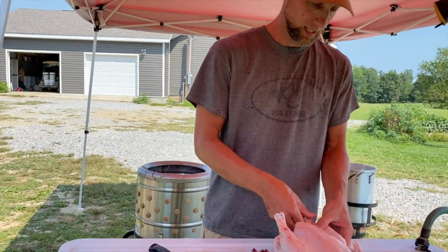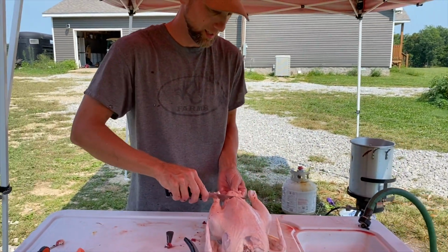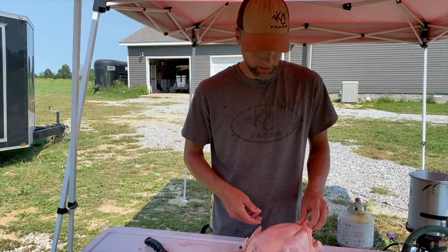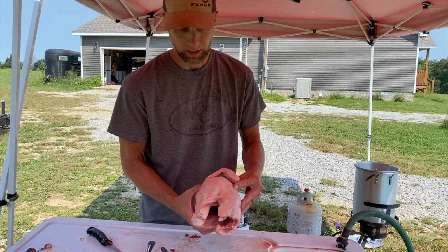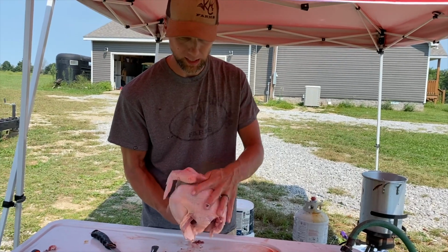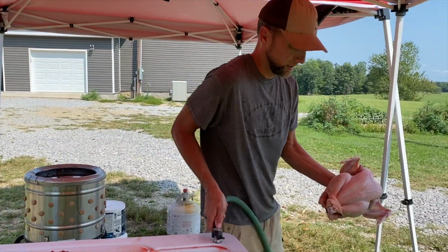The other thing you'll notice, once I get these legs tucked, the breasts are obviously smaller. Cornish have a huge breast. The Freedom Ranger is kind of a longer, skinnier breast, but they do have a bigger leg and thigh, which we do enjoy leg and thigh meat, so that might be a good thing. Let me get this rinsed out.